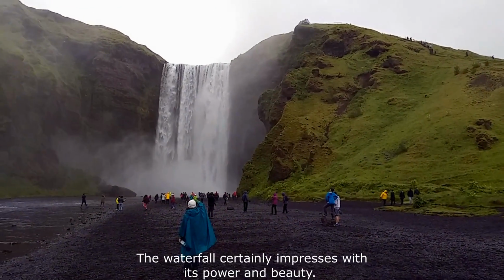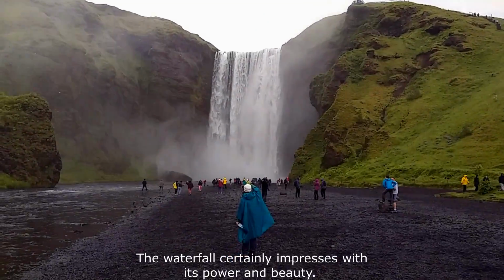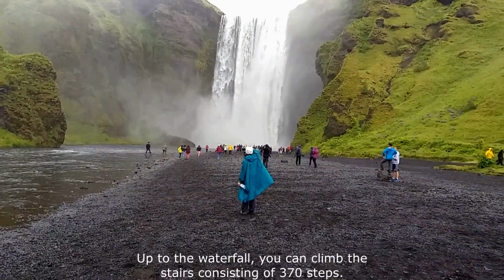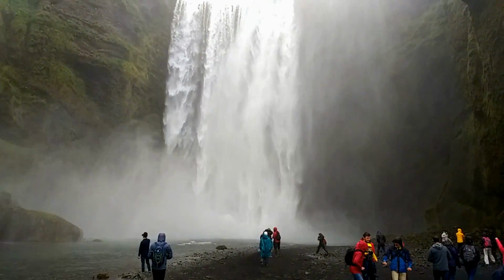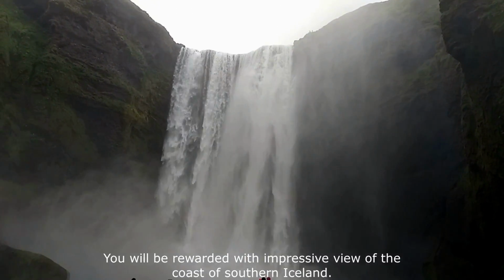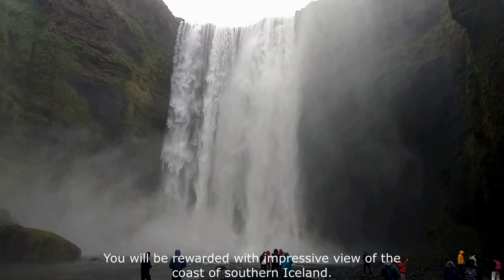The waterfall certainly impresses with its power and beauty. Up to the waterfall, you can climb the stairs consisting of 370 steps. You will be rewarded with an impressive view of the coast of southern Iceland.